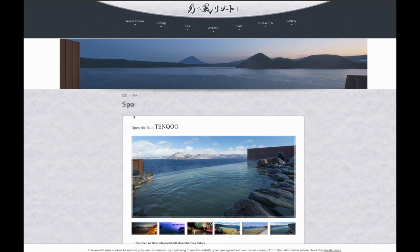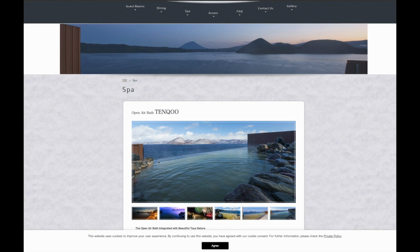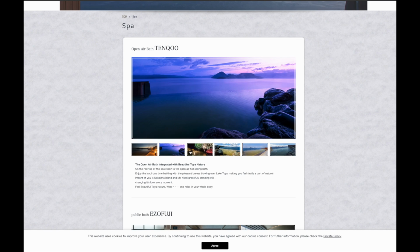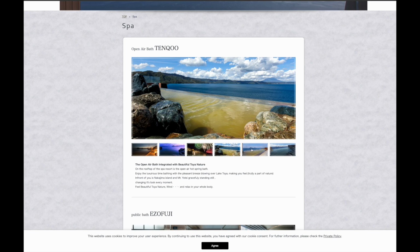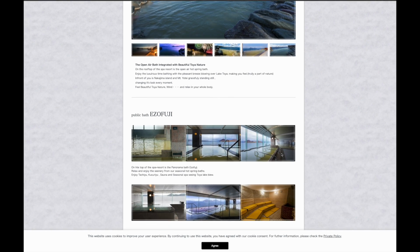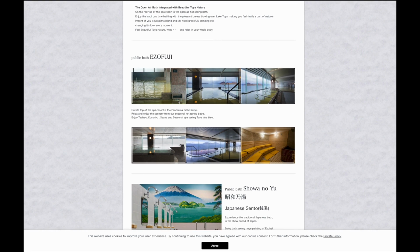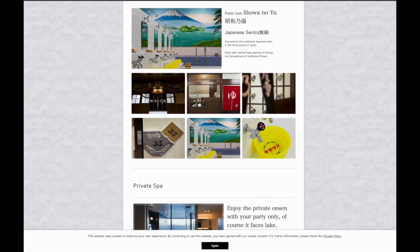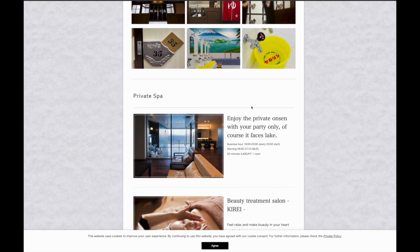Before dinner, we went to the onsen to relax. The highlight of this resort is the onsen. You can see this amazing view. During the day, you will see the lake. During the night, it's dark, but it's very cool. And in a later video, I will also show my private onsen video with Vinny. That's something we also booked privately in advance.